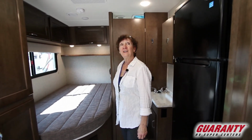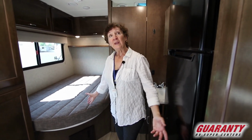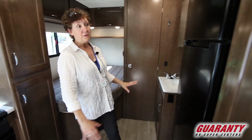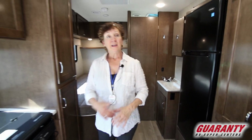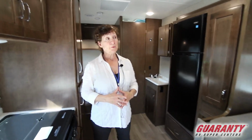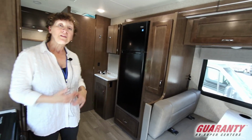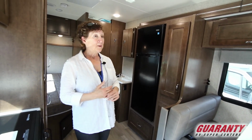Gorgeous unit, lots of space, and we're looking at one slide, and it's a wall slide with the refrigerator and the dinette. And if you did have a space where you weren't able to use this slide, you can still use everything in this unit just fine without it. Come on out and I'll show you the great storage.